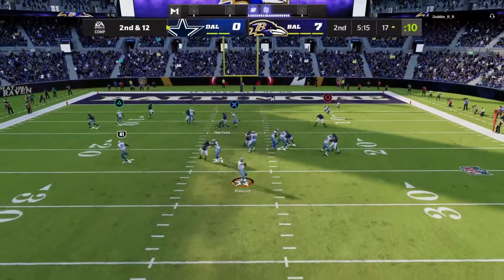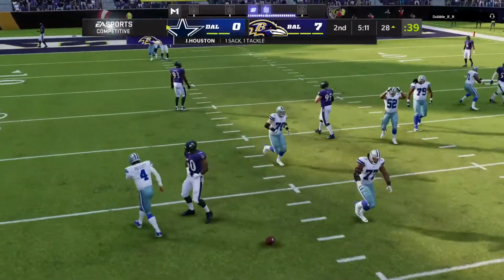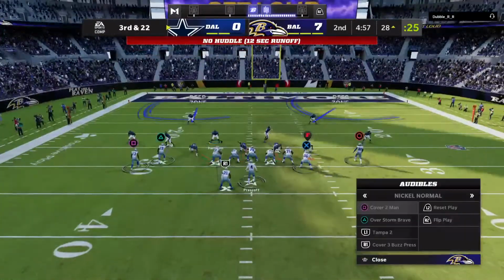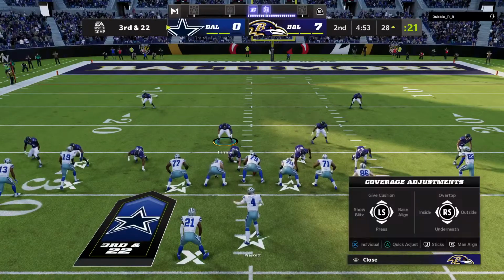Here's Prescott. And they're going to get him. He's sacked back around the 28. Justin Houston in there to bury him for a loss of 11.